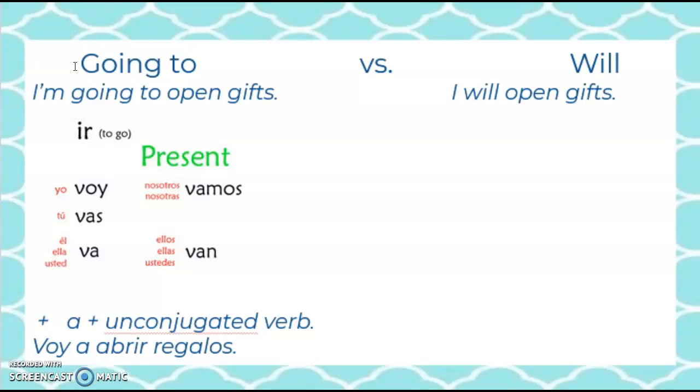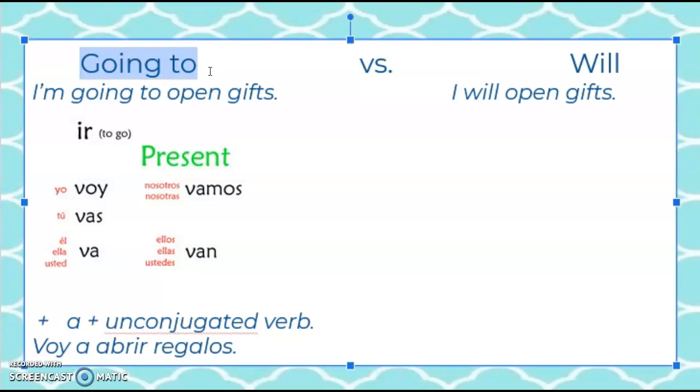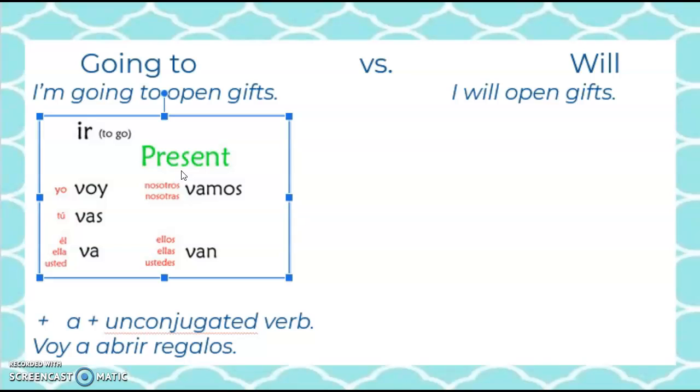There are two ways to express the future. We can use the word "going to," or we could use the word "will," such as "I'm going to open gifts," or "I will open gifts." This "going to" version you have already learned in Spanish. You learned it back in Spanish 1 when we learned the word go is voy, vas, va, vamos, and van.